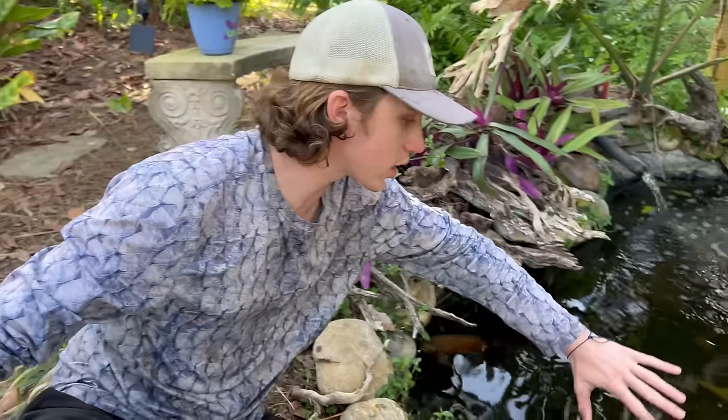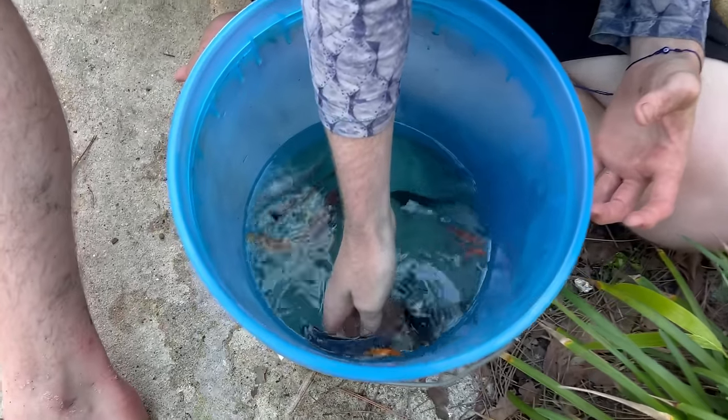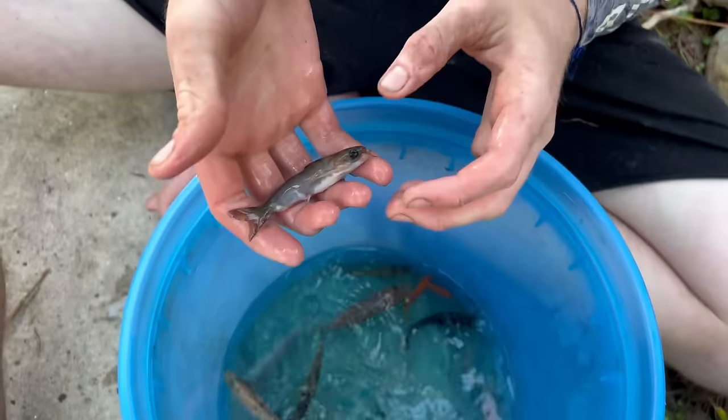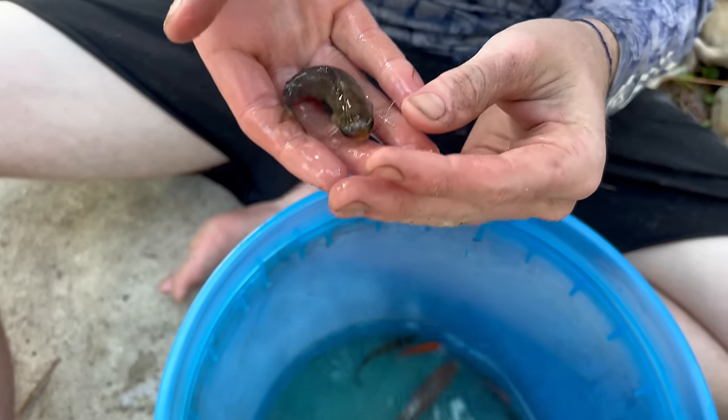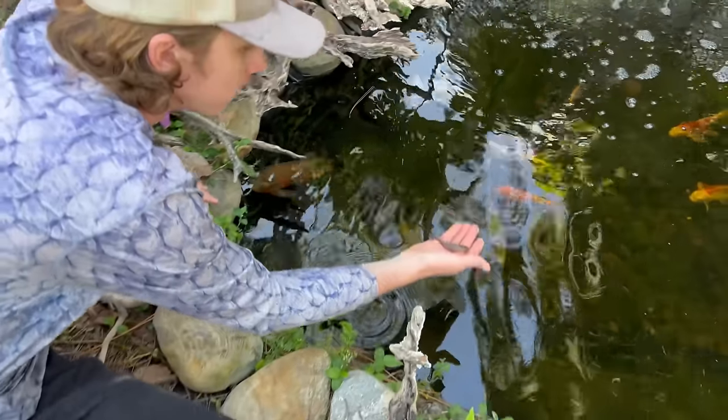Oh, look how cool. This is our newly renovated koi pond. Check it out. Look how clear the water is, guys. Crystal clear. We're also going to be adding this weird, definitely some sort of catfish. Look how big his eyes are. That is such a weird fish, bro. So freaky. I have no clue. I have no idea what that is, but we're going to add him in.